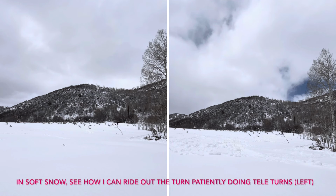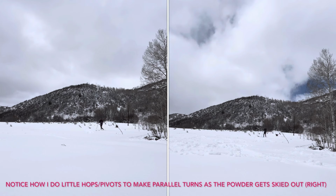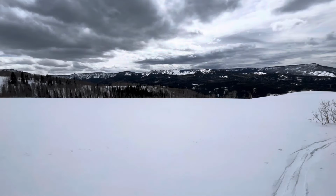Parallel turns naturally preclude this from happening, not just because of the way the binding is connected and oriented to the ski, but also because in a parallel turn, your weight is distributed a little bit more downhill, allowing you to create angulation against that downhill ski and its edge, and basically taking the uphill ski out of the equation a bit.